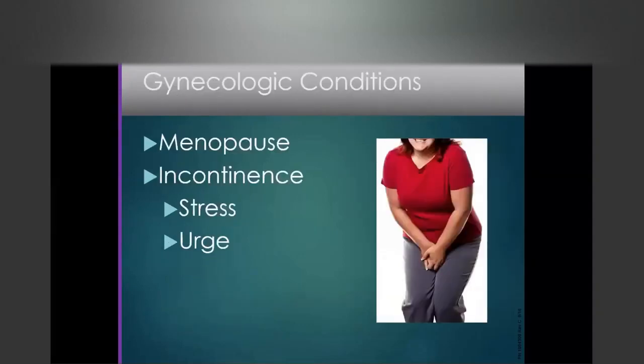Then I also want to talk about menopause. So this is very common. There's lots of misinformation out there about menopause. So we want to get some of that straight, as well as incontinence. Incontinence is very common around here, but nobody talks about it. So there really are two types of incontinence called stress and urge incontinence. And we want to go through these because they're completely treated differently.